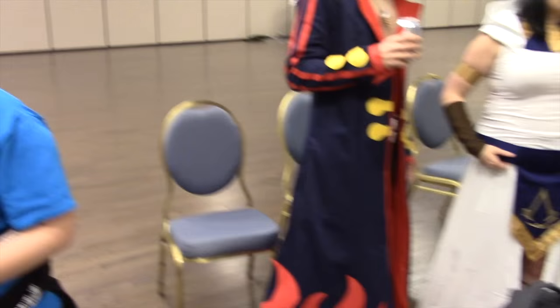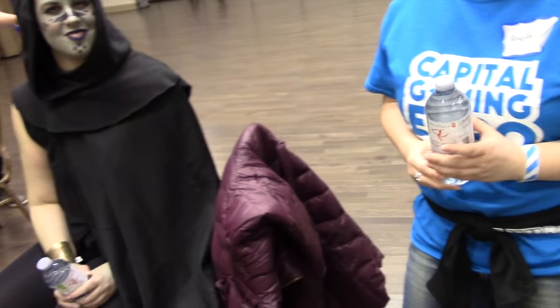Essentially, den mothers are usually one assigned per each den. They go around and help you out. She was super nice and she offered to bring water, which is really nice. Den parents will help you with any needs you may have like that. They'll also help direct you when it comes time for the actual competition.